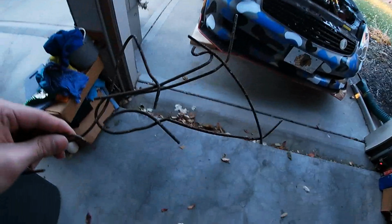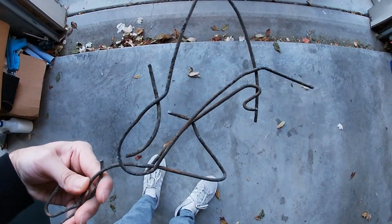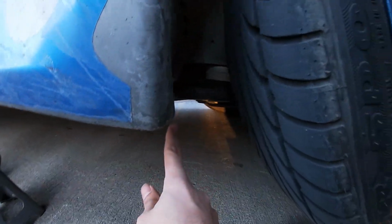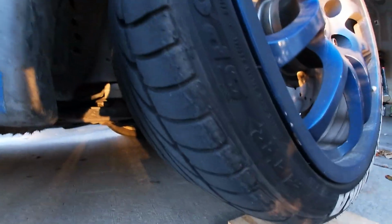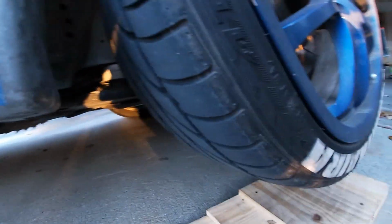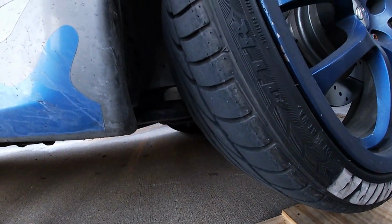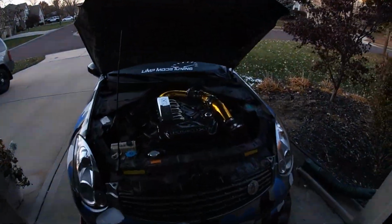This piece of, I don't know if you guys can see it, rebar from the construction zone. It was stuck and tangled right there, and I guess it was making contact with my wheel. So when my wheel would go faster, it would make a louder noise. So that's what I was hearing this entire time. Crisis averted. I'm extremely happy. All right, so now for the actual video.